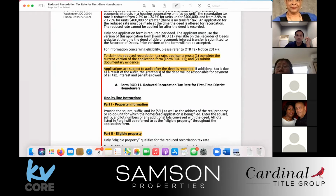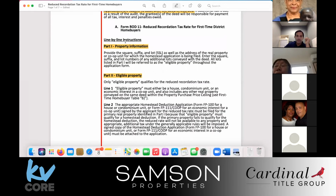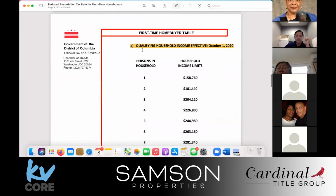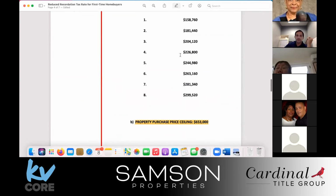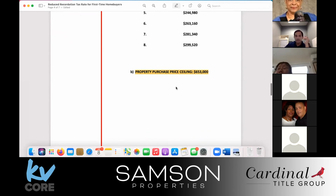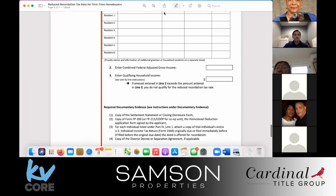And here's what to claim the reduced recordation tax rate. Applicants must, number one, complete the current version of the application ROD 11 and submit documentary evidence. Applications are subject to audit after the deed is recorded. There's a line-by-line instruction on how to fill it out, what is required, the documents, and what the qualifying household income is effective October 1, 2020. So this is the most recent one. And the ceiling on this is $653. So if you're purchasing a $700,000 house, you're not going to be eligible for this, or the property isn't eligible for this. I'm going to put that in the chat box as well. I did make some highlights to it.